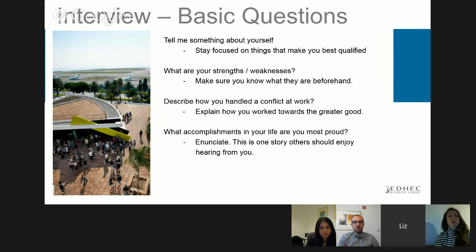Going on to what are your strengths and weaknesses, make sure that you know them beforehand and back them up with some examples. A little tip regarding weaknesses: we all have weaknesses. There's no problem in sharing some weaknesses that you identify. And it's really good to share them because through your application into this program, you can show why the program can help you overcome these weaknesses as well. So this is how I would advise you to approach that.